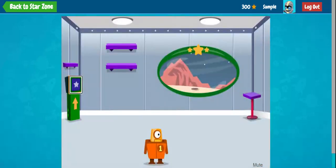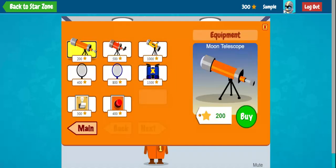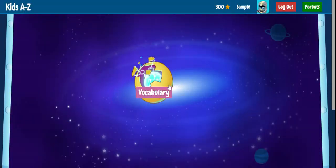This is the room that they get to decorate. I bought a little robot so I can show you how this works. But you can also explore the catalog. They can click on their little star and buy anything they like: equipment, planets, robots. So this is good practice for them with their math too. If they wanted to buy this telescope, they have enough stars for that. All they do is hit the green button if they'd like to buy it, and it would pop up in the room just like this robot did. So that's the star zone. The avatar is basically the same thing, just with clothes and hair, fun things like that. So that's what motivates them.